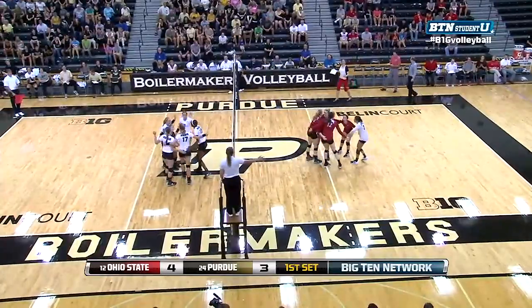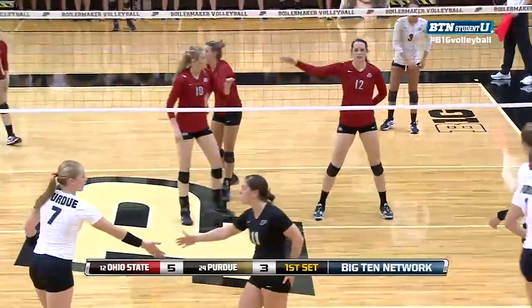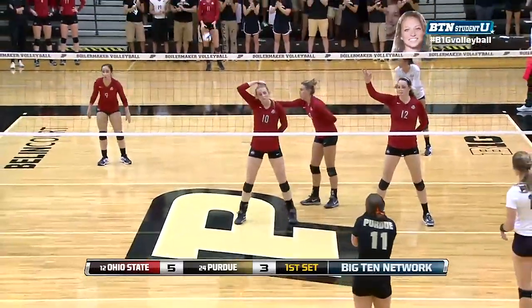Here we see both teams trying to go in the middle really quick. So Kiki Jones getting her second attempt there right off the bat. Ohio State's able to get her this time.